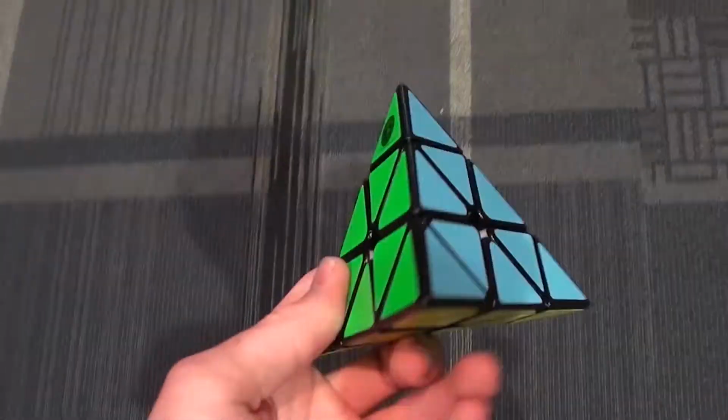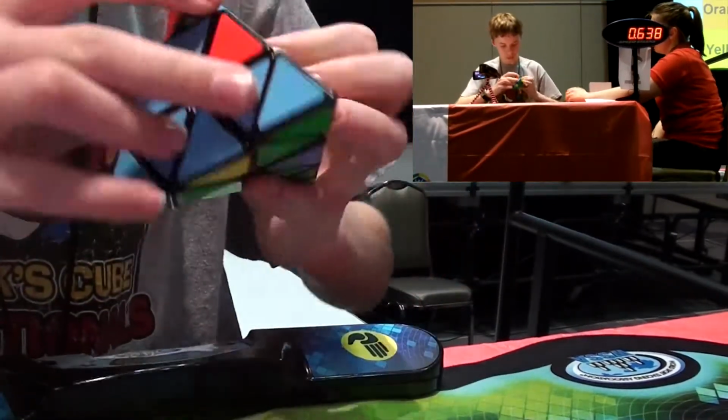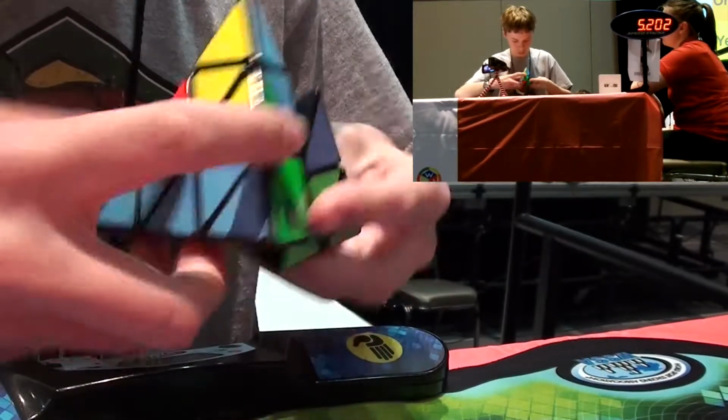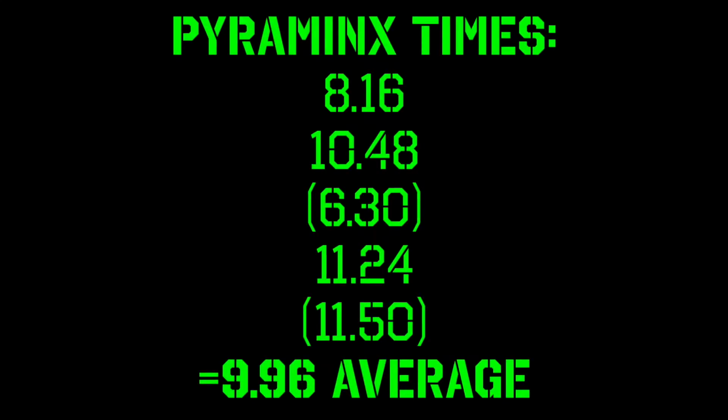I just got called up for Pyraminx, so I'm doing decently. I want a sub 10 average. That's my official PB. We're just about to start Megaminx finals. I'm gonna watch that.